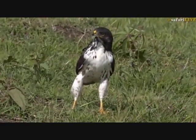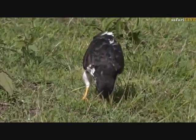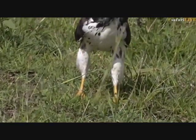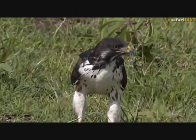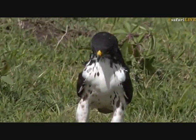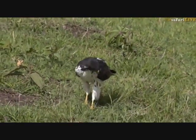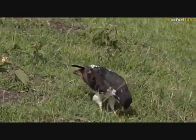That's amazing. That is so beautiful. So there we go. I hope that for those of you who are seeing an Augur Buzzard for the first time, this is probably the best view you're going to get. This is the best sighting I've ever had of one. And how I actually identified it.